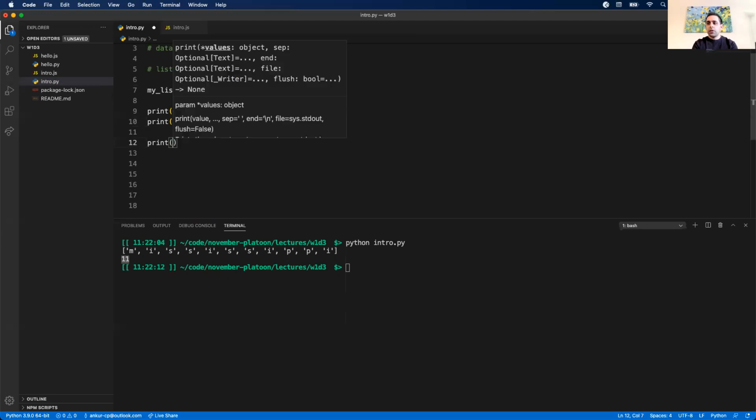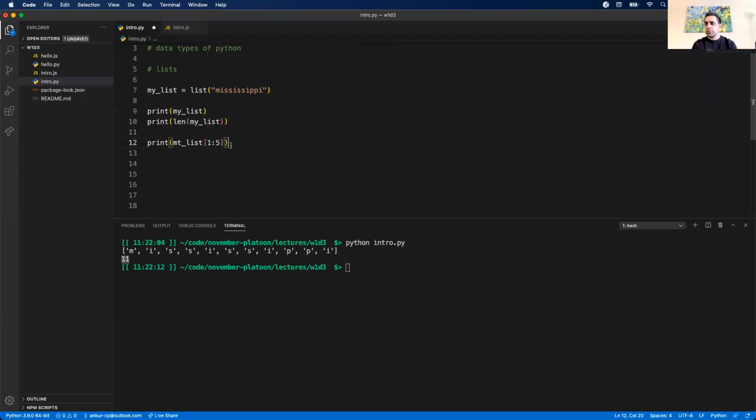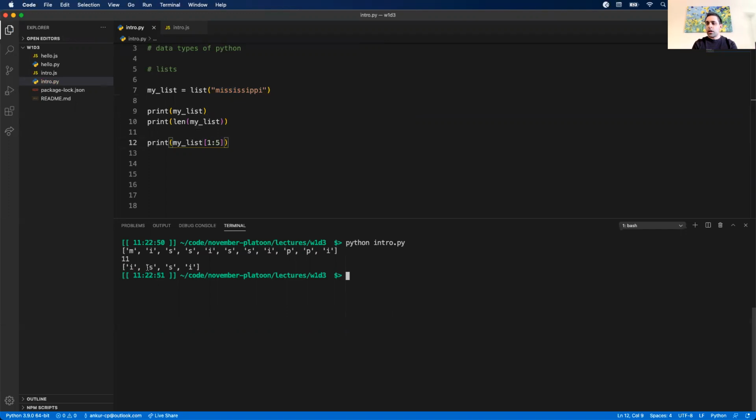So print my list. Let's go from index 1 to index 5. So that should be the second, third, fourth, fifth, because that's index 4, but not including index 5. So I think it should be ISSI. Hopefully I'm not missing something. All right, go with this. Yep, I got ISSI. So I actually created a new list. This does not modify my existing list. This is creating a brand new list for me, and that new list has ISSI in it.